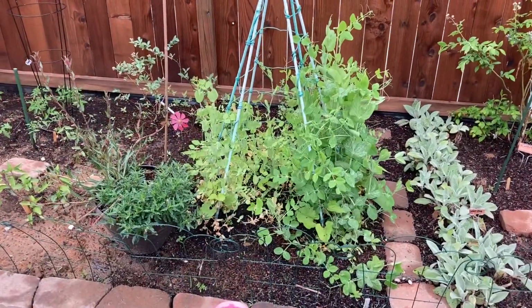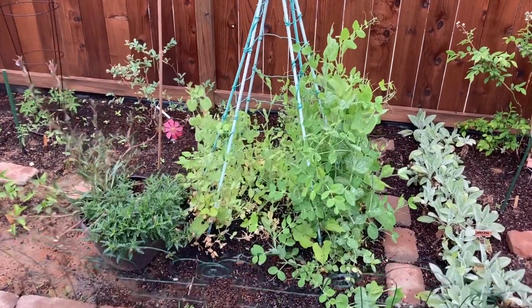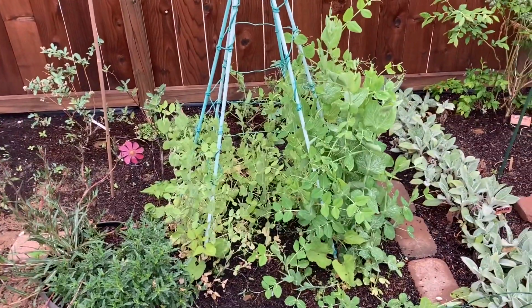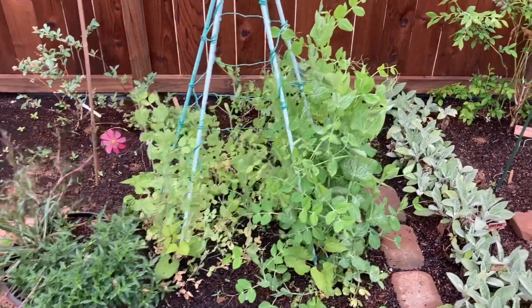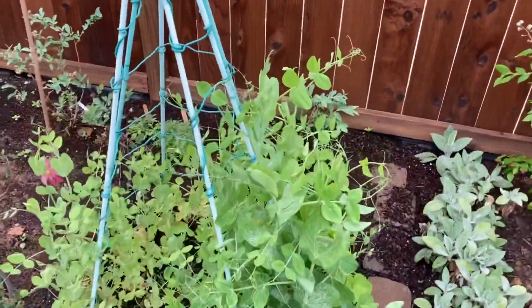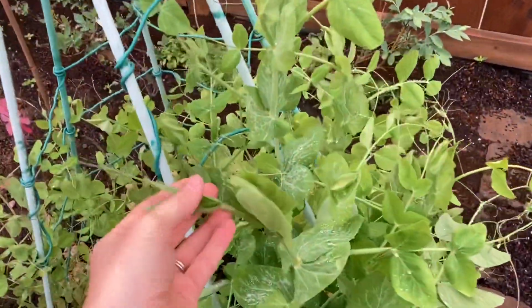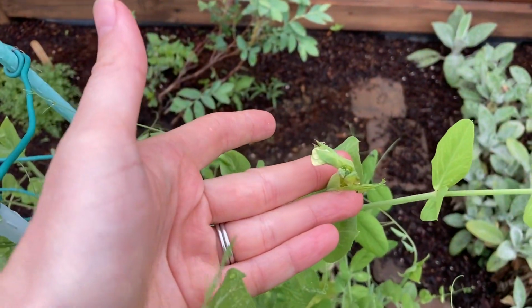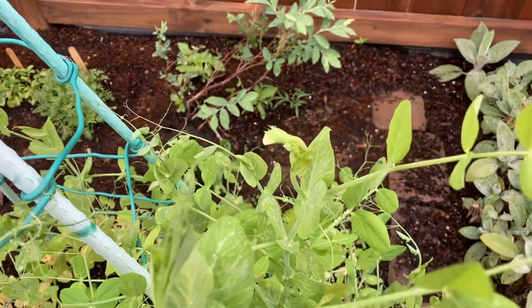Here I have my PTP, say that 10 times fast. And it's funny because the right side is growing so much faster than the left side. Isn't that weird? Must be from the sun coming up in the morning. But let's see, do we have any? Oh, here's a teeny tiny flower starting. So we're getting to that stage.